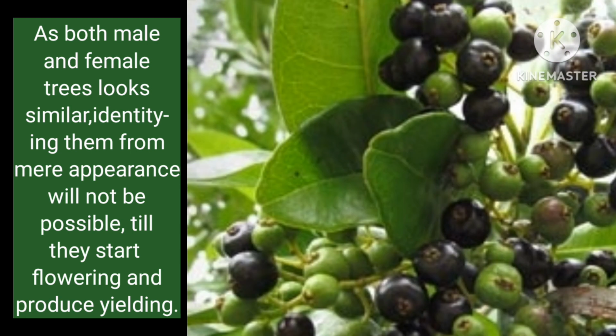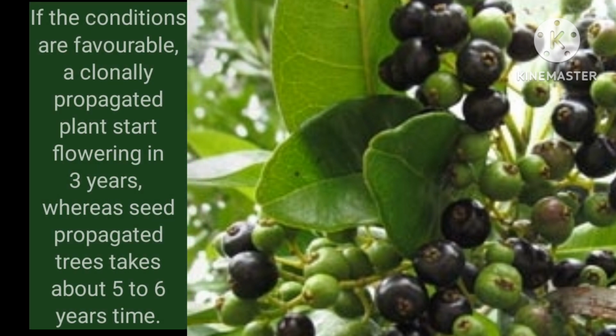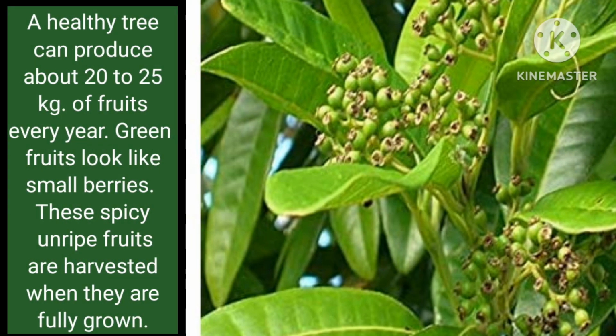flowering and produce yield. Fruiting of the allspice plant depends on many factors like quality of seeds, type of soil, rain, feeding, moisture, water availability and climatic conditions. If the conditions are favorable, a clonally propagated plant starts flowering in 3 years, whereas seed propagated trees take about 5 to 6 years. A healthy tree can produce about 20 to 25 kilograms of fruits every year.